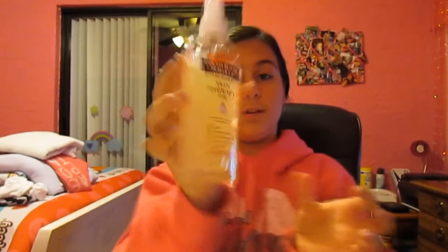I literally lost half of my stretch marks and dry skin. So, guys, make sure to buy this. It's a great oil, and I've already used half of it, but it's the best oil you could ever ask for. So make sure to get that if you have dry skin and uneven skin tone and stuff like that. Get that, guys. It's my favorite.